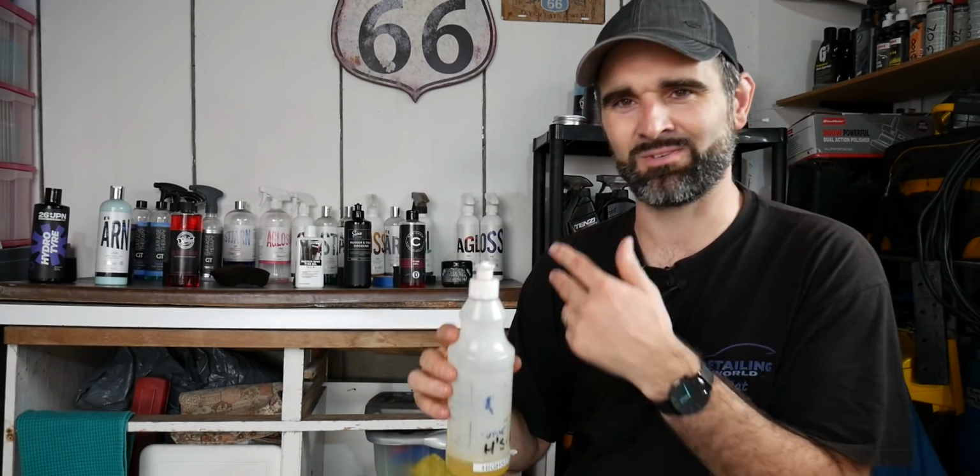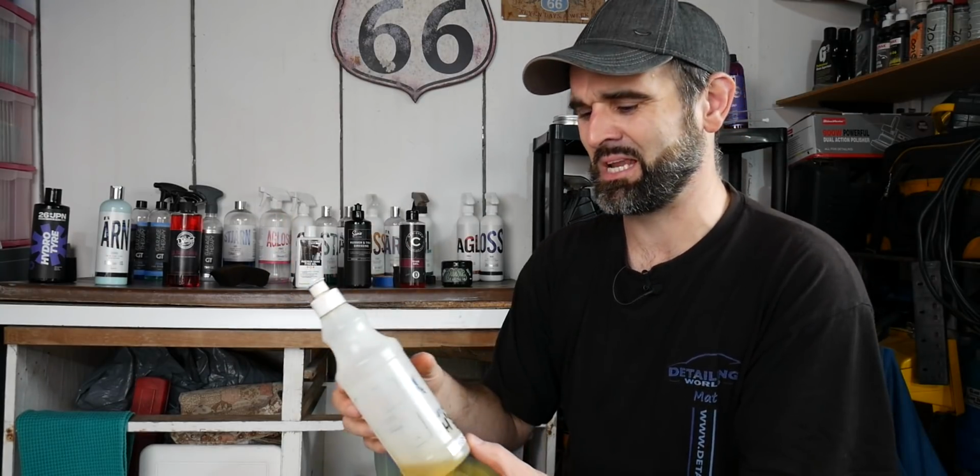Smell wise, it's a little bit of a citrusy kind of smell. I don't need to open it to know that. I've used this for a long time. I said the downside is just using it. I hate picking it up. You always have to wear gloves for that product.